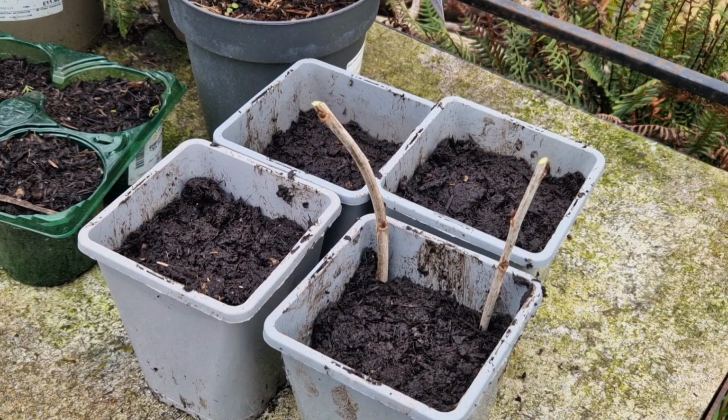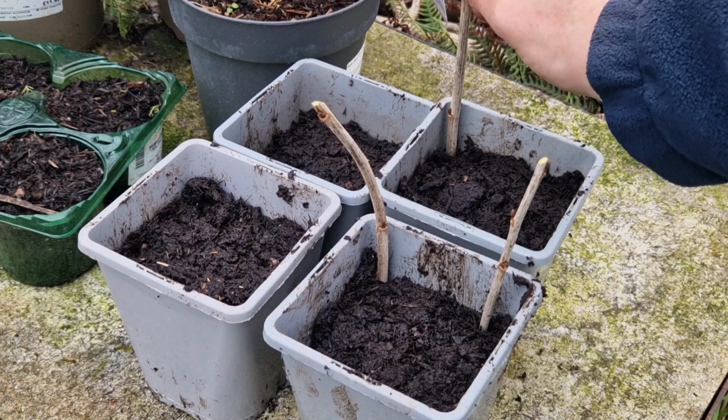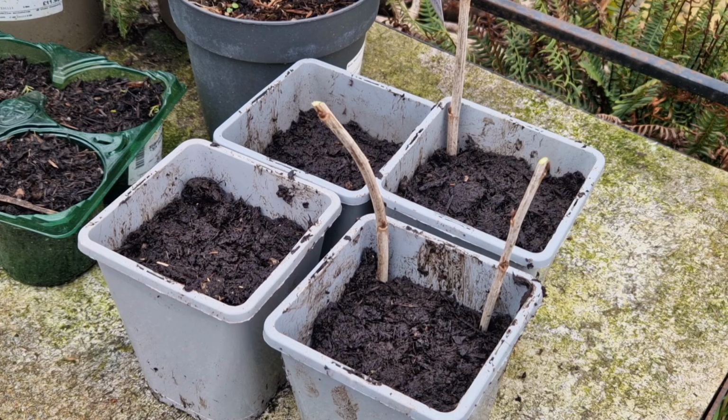You want your cuttings to be about 8 inches long at the shortest, and don't forget you want to cut the top off as well. So cut just above one of the buds there, and you want to do this at a slight angle just to allow some of that water to drip off. I'd say a 45 degree angle, and that will stop it from rotting away or any disease getting in there by making it a little bit weak.